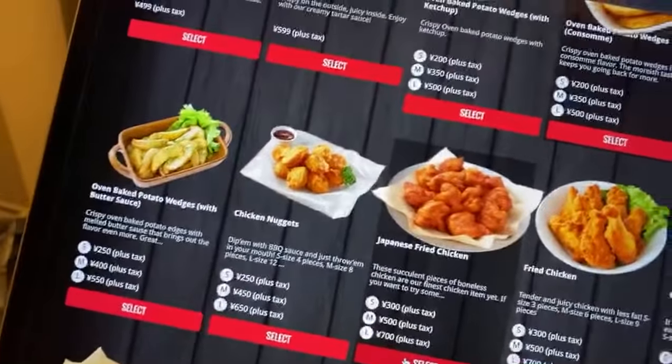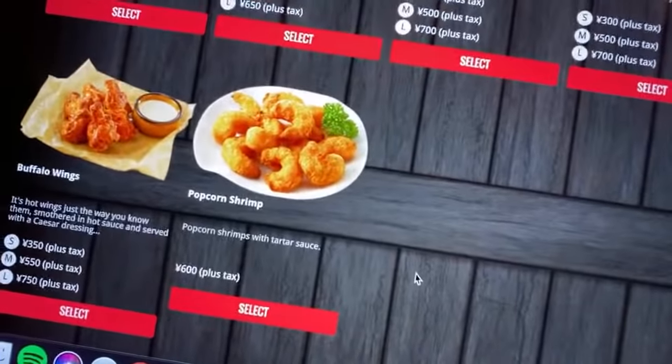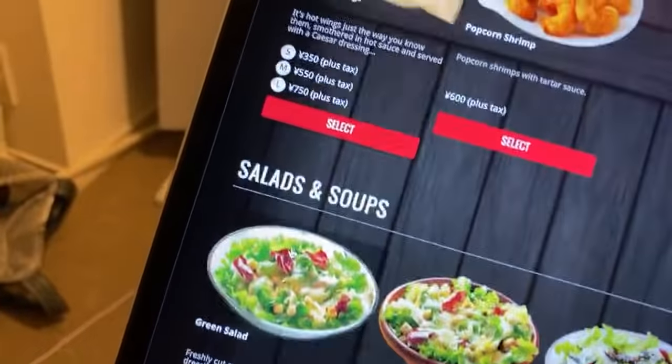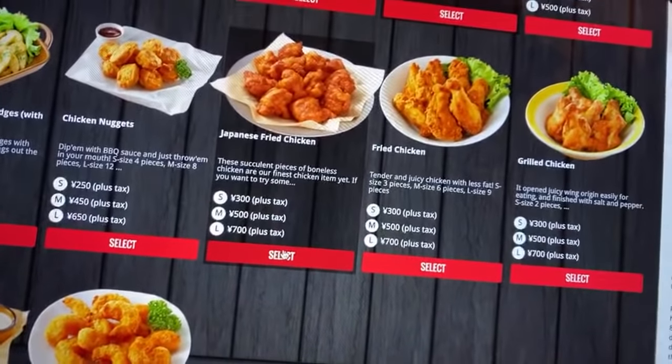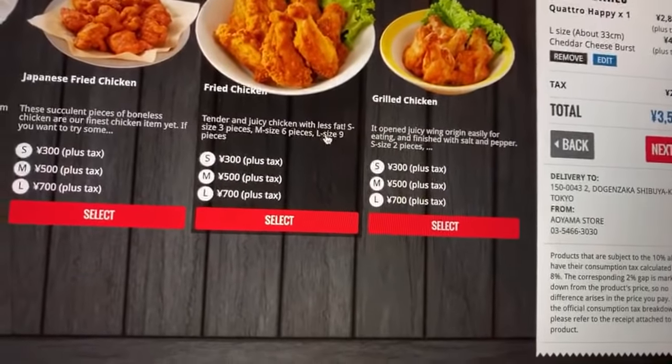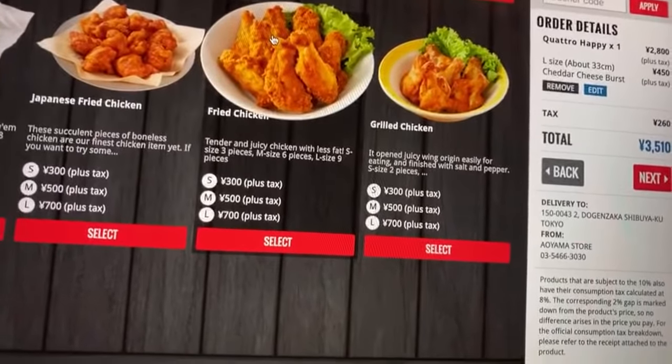Will the Moorish taste keep me coming back for more? They got popcorn shrimp at Domino's in Japan, and they got buffalo wings. I mean, I could get that anywhere. We're going to get the Japanese fried chicken, because the fried chicken is tender and juicy with less fat. So presumably it's like a white meat.